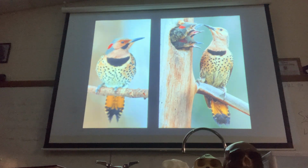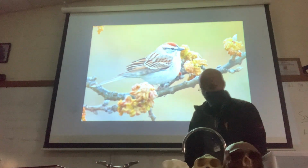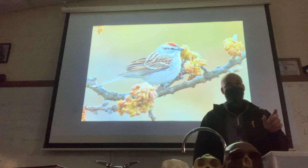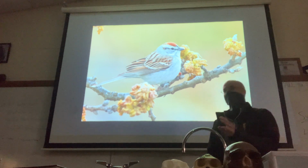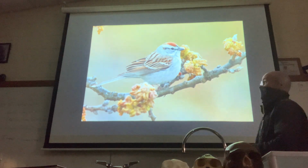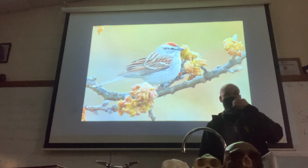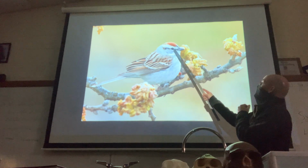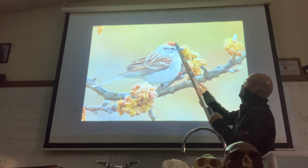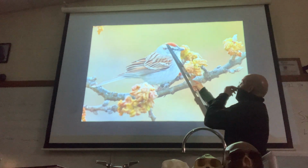And then finally, for bird 20, to wrap this up, and then we'll have the last 10 next class probably. This is what we call the chipping sparrow. And the second part of the name is, it's a sparrow. So this is another sparrow. Is there anything you can use to differentiate it from the other sparrow, the song sparrow? Rufous head. It does have this kind of chestnut. It's a little too brown for me to call it rufous, but it's a unique shade of brown. So it's wearing a little hat.